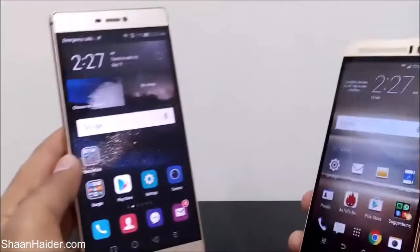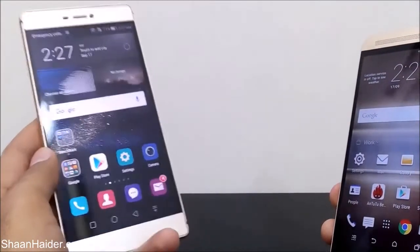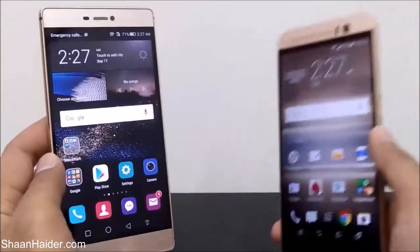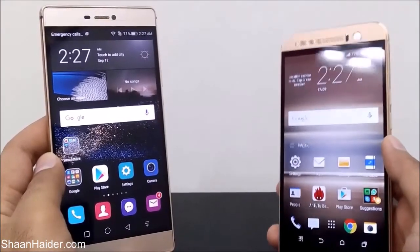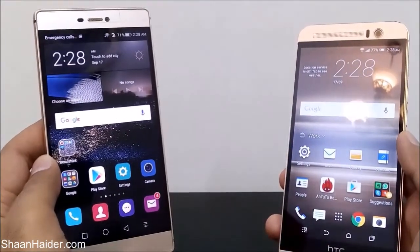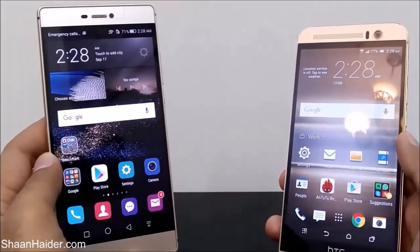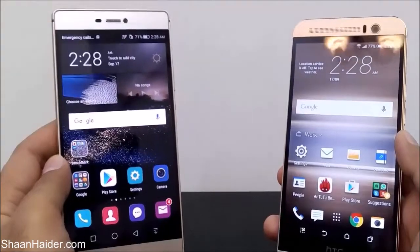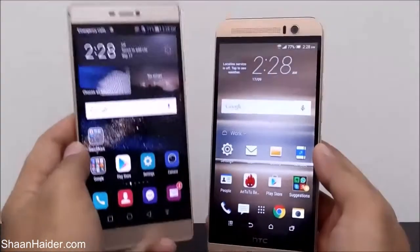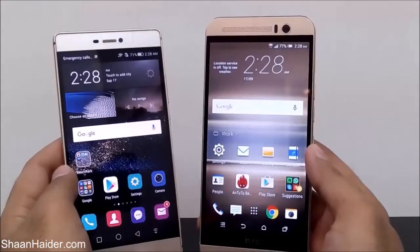But if you are interested in having more great looking device which is slimmer, smaller, and having good quality screen if not great, and if you are looking for a phone with dual SIM slot, then you should go with the Huawei P8, which is also having a good camera and some nice camera features. So it's totally up to you which device you should buy considering your needs. So this is all about the difference between these two devices.